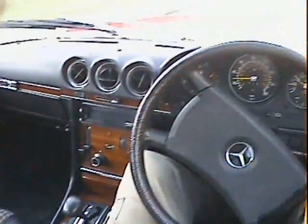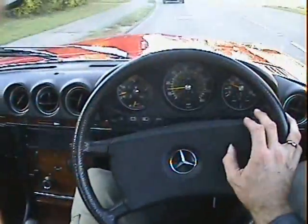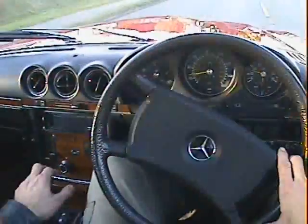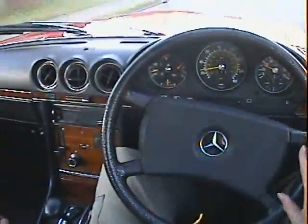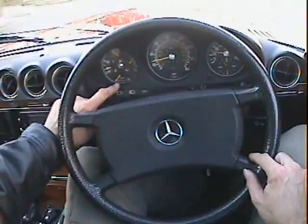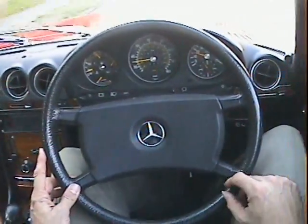Specification in here, we've got electric front windows and electric passenger mirror. This one's from the days when Mercedes thought it was the height of decadence to have an electric driver's mirror. The 4-speed automatic transmission. It's got a radio CD in it with electric aerial, which all works nicely, although I haven't got it in today. In front of us here we've got the combination gauge with fuel gauge, temperature gauge, economy meter and oil pressure gauge. A speedo in front of us, rev counter and clock, all of which work fine.